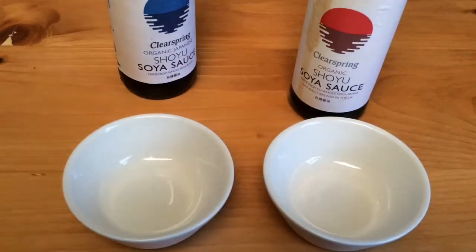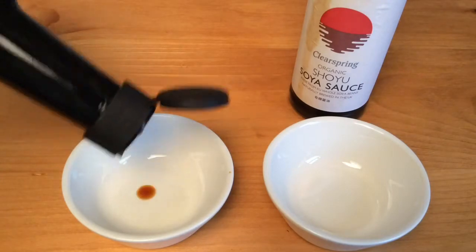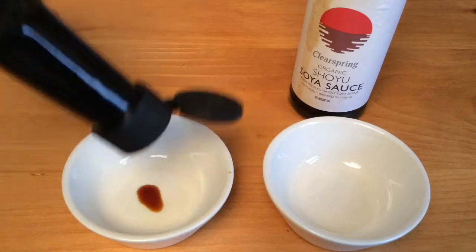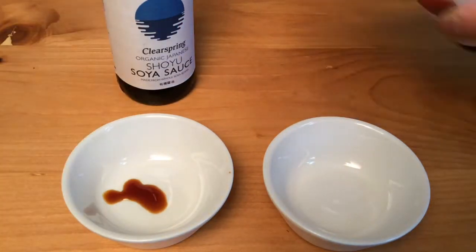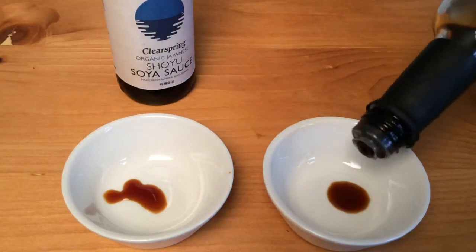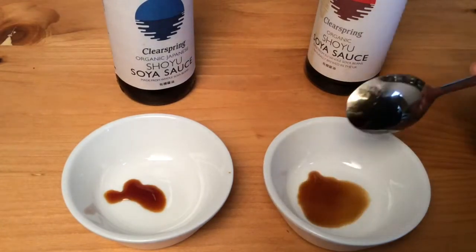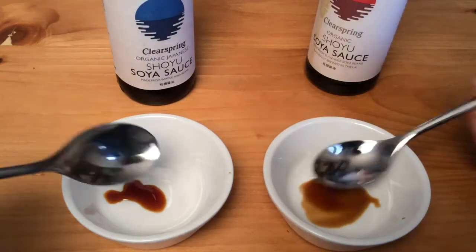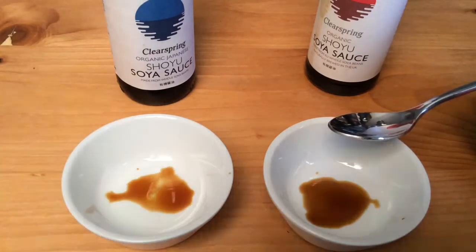Okay, we reach my cupboard, shoyu. Clear Spring is an organic and vegan UK brand. I have two organic shoyu, made in the UK and Japan. Both have a wonderful smell and good solid flavor. The balance of sweetness and sourness is excellent. I am sorry to say, but I like the Japanese one better. The UK one tastes a bit flat for me.